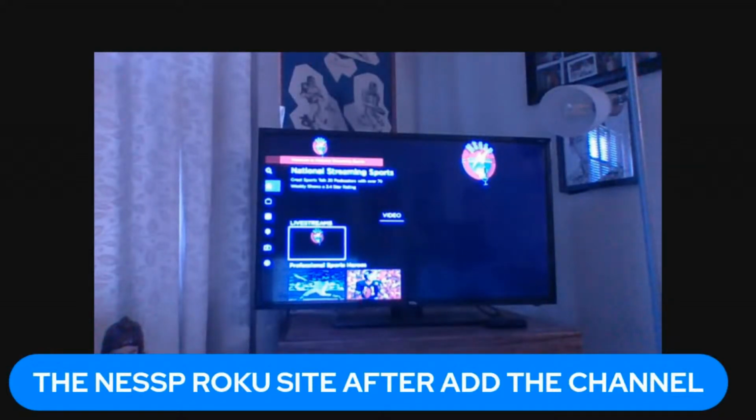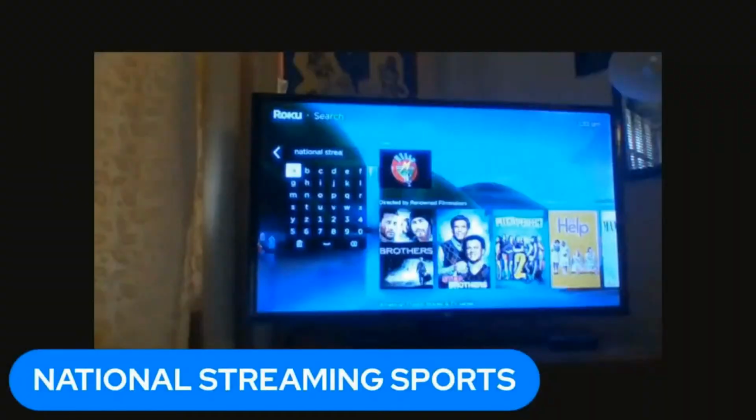After adding the Roku channel, National Streaming Sports: to get the National Streaming Sports channel on your Roku TV, channel search National Streaming Sports. There's the channel search in Roku. There's our logo right on the right, NESSP. Tap on the logo and it will add the channel to your TV. On your laptop, tablet, and mobile phone, download the free Roku app and channel search just like above. If you don't have Roku TV, you have to order a Roku device from the Roku store, hook it up to your smart TV, and bang, you have Roku TV. Again, channel search National Streaming Sports, click on our NESSP logo, and add the channel.